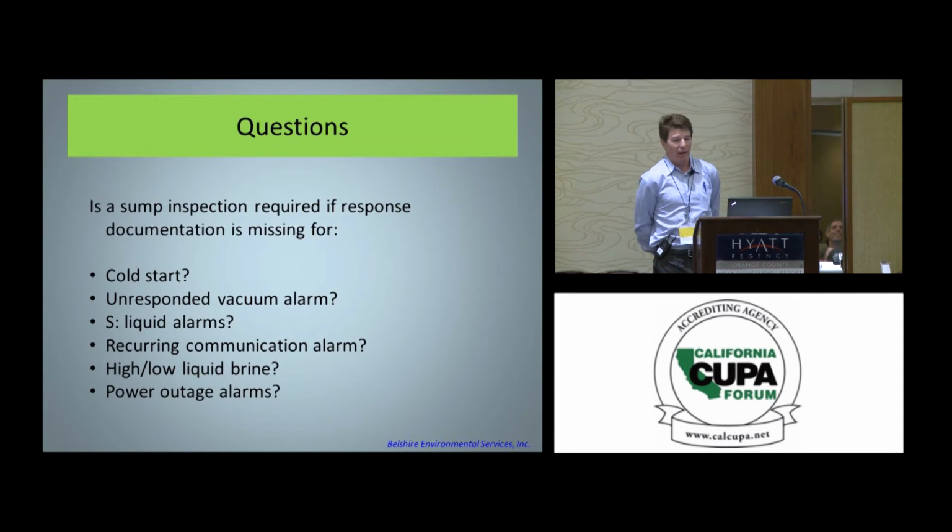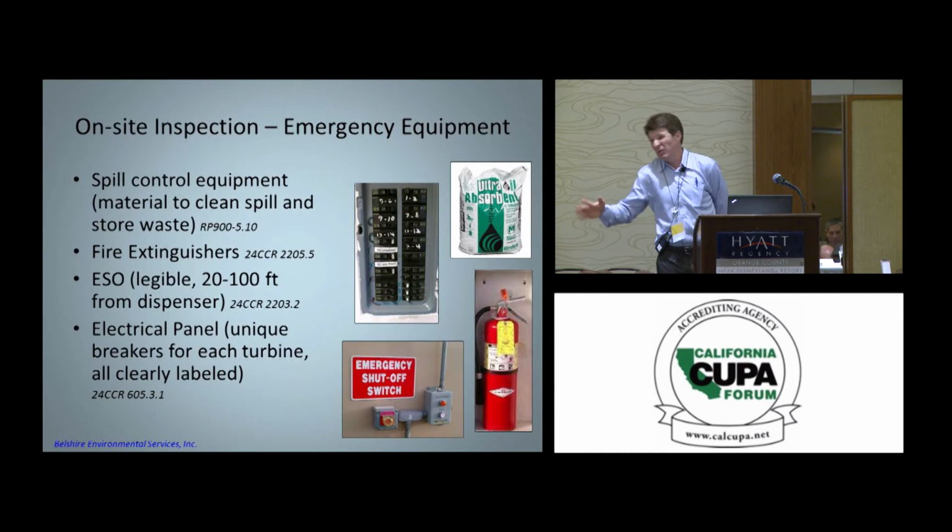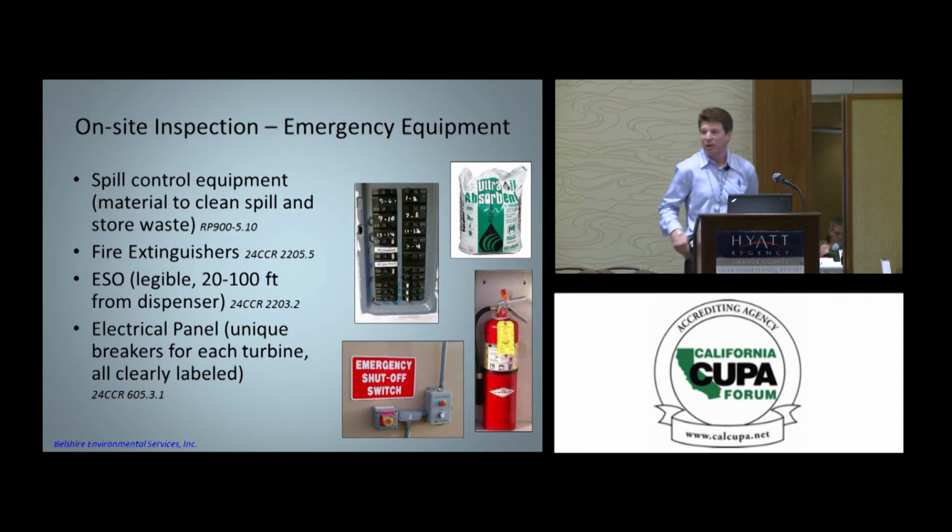All right, so emergency equipment. Some of this is covered sort of in RP 900 because they say you have to have the materials to clean a spill, which kind of corresponds to the DO inspection, right? In a way, because you got to train on that. But these are all things that, if maybe they're not getting done every month, should be done by somebody. They are requirements in the state of California. Someone should be inspecting them at some point to make sure that it's being done, whether it's the DO or somebody else.